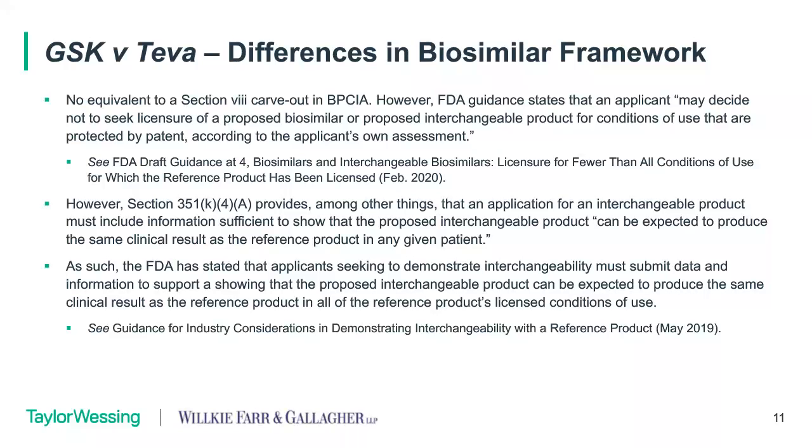So first, I'll note that there's no actual statutory equivalent to a Section 8 carve-out in the BPCIA, but FDA guidance does provide that applicants can carve out indications for a biosimilar, and in fact that happens quite often in the United States. However, for an interchangeable product, the FDA has provided guidance that interchangeability would require a showing that the proposed interchangeable product could be expected to produce the same clinical results as the reference product in all of the reference product's licensed uses. So there's a bit of a distinction between a biosimilar product and an interchangeable product.